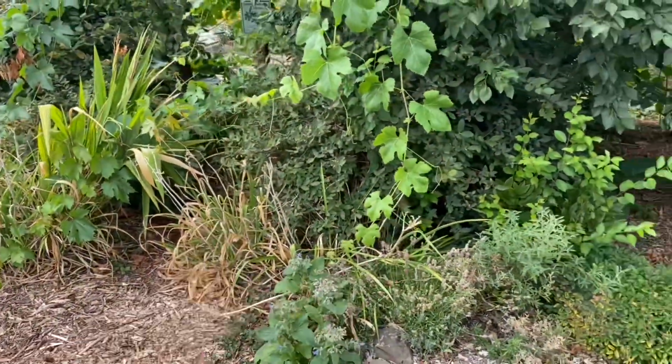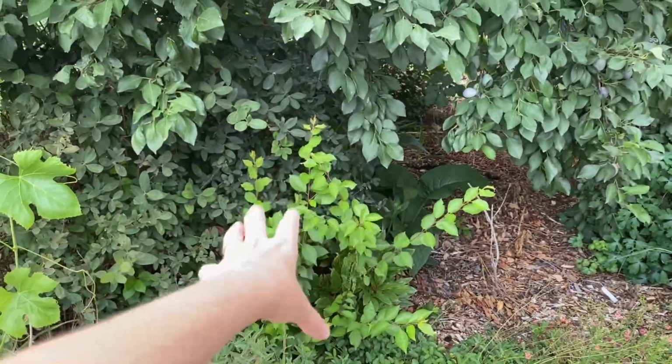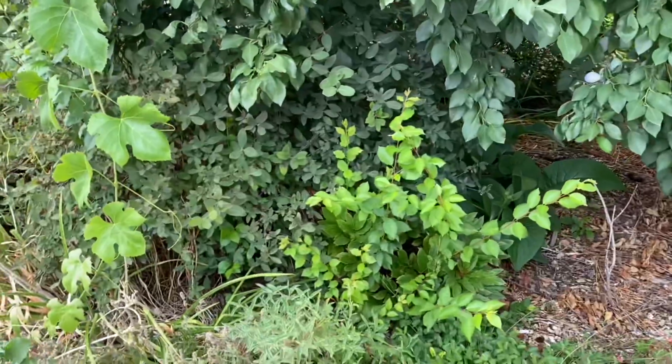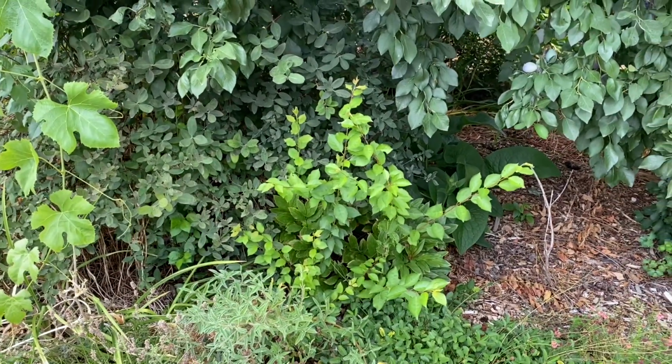Again, I'm going to be removing more daylilies. I will be removing this root sucker here. That is an issue if you grow stone fruit, particularly plums. They will sucker. You need to remove those at the base, sometimes 3 or 4 times a year.